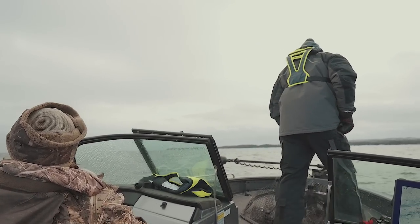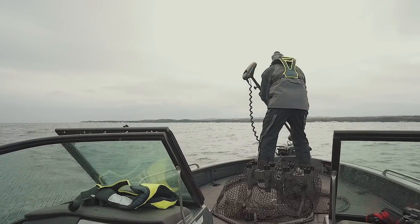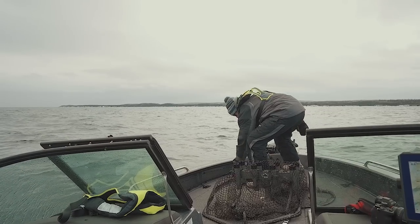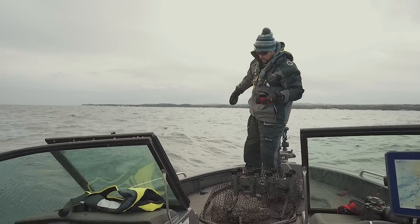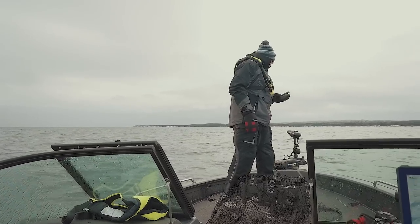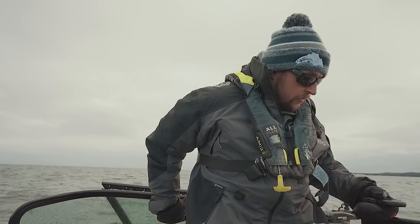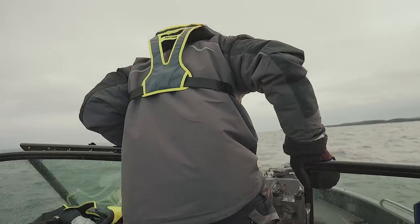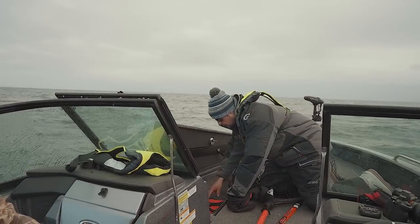All right, let's get this bow mount down. Break all that ice off it. Let's get a GPS fix here. Come on, no GPS fix. Come on. All right, spot locked. We got a fish on bottom. That's a good sign. Oh man, I gotta warm up. Let's get some baits out.